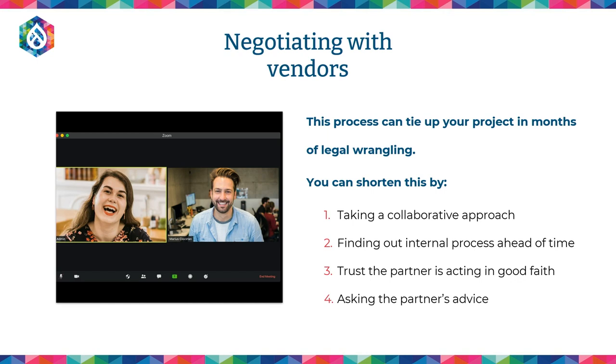Some of the ways that you can shorten that process, and it's never possible to do it as short as you want, include taking a collaborative approach: maybe walking through the SOW and MSA together with your vendor, helping them understand what some of the pitfalls are, and that we think legal is going to care about this. Or maybe even asking them, could you please share your documents early so I can start sharing them internally and get that process going.